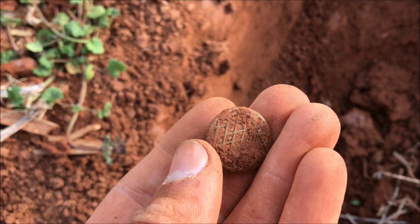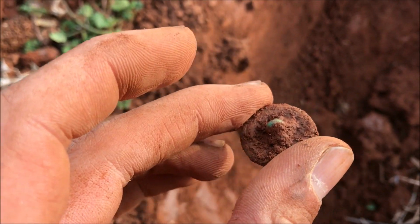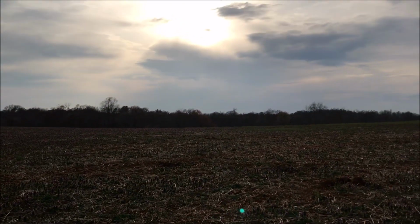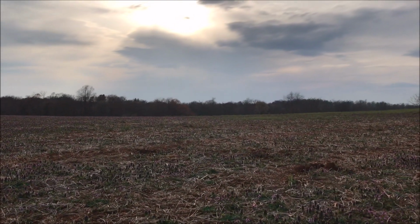It's just got a really nice diamond design on it. Shank's still intact. Oh, that's awesome. Just keeps on getting better. We got until the sun goes down, so let's try to find some more.